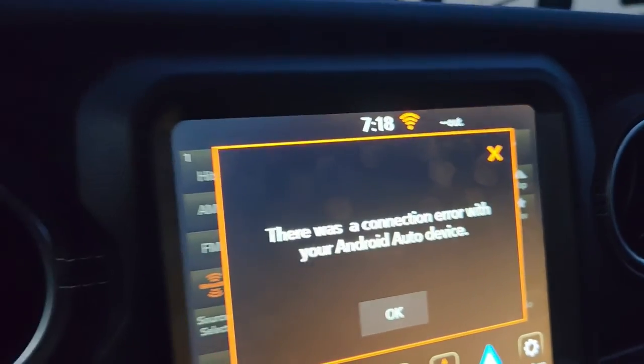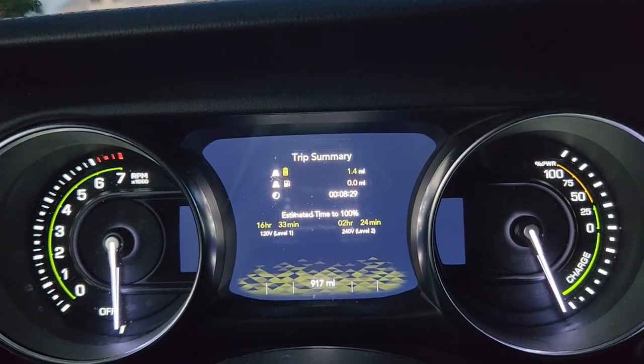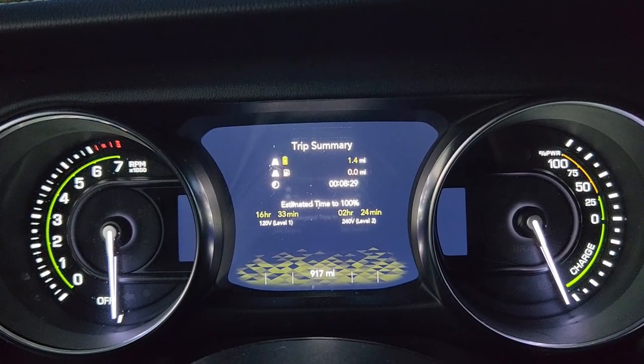Well, hi there. Today is the 24th of September, 2022. It is 7:18 p.m. I just got back from the shelter, and it says that it's going to take 16 hours and 33 minutes for the Jeep. My experience is that it usually takes maybe 12 hours, if that much, to charge. I'm going to make an effort to come out here by about 7 a.m. tomorrow, Sunday morning, and see if it's fully charged at that point. That would be 12 hours.